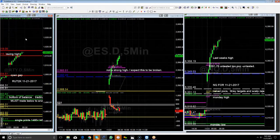Don't short big gaps. Doesn't make any sense. We still haven't made it back to 0 tick, right? And that's probably just indicative of holiday trading. So that's my 2 cents. I'll be back.